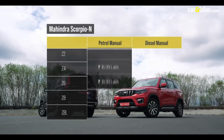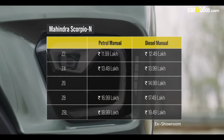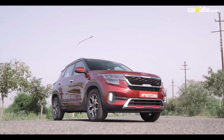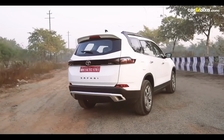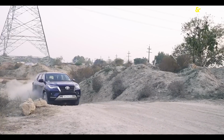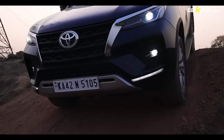Prices that we do know are more or less in line with expectations, but they're not aggressive. Mahindra has said it wants to take on everything from compact SUVs like the Kia Seltos at one end, the Tata Safari, and also the Toyota Innova in the middle, and even SUVs a segment higher like the Fortuner at the top end.